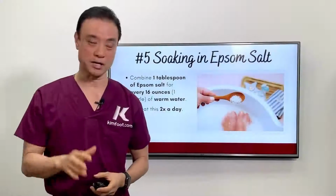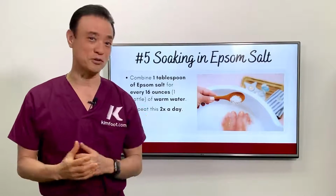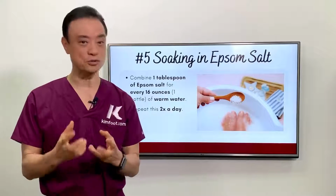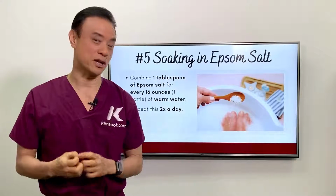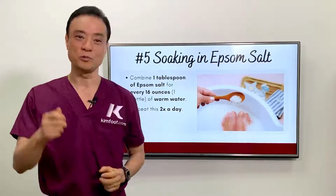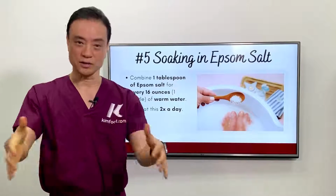Your 5th remedy is using Epsom salt. Epsom salt is one of the most powerful things you can use. Magnesium sulfate, which is Epsom salt, is very soothing, and it also sucks all the swelling out of the area and kills all the bacteria at the same time. You use about 1 bottle of water with 1 tablespoon of Epsom salt in it, and warm water.